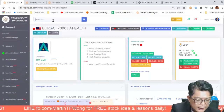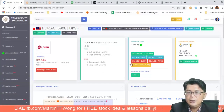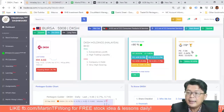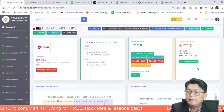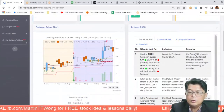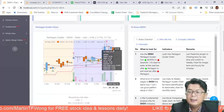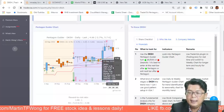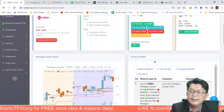Okay, let's look at DKSH. DKSH in here, and this one is good. I think you can keep it for longer term. You can see this one is a long term FADDO, 7 out of 8, giving a 2% dividend. But right now we can see that was the breakout here, then the market pulled back, and your stop loss is going to be around 436 here.